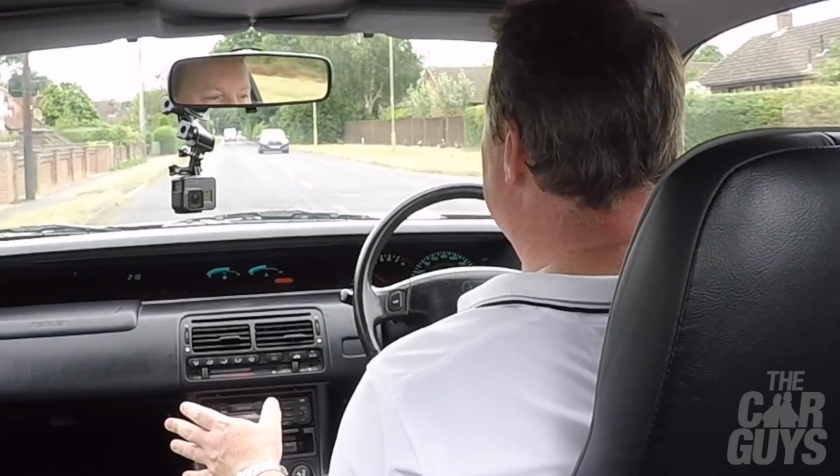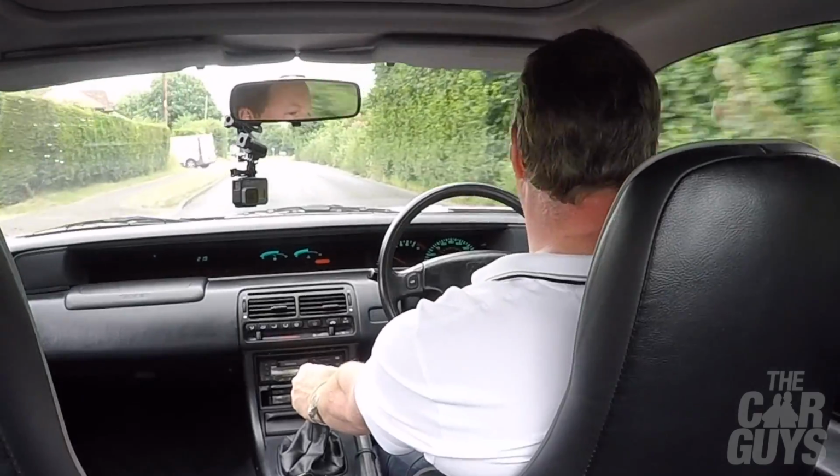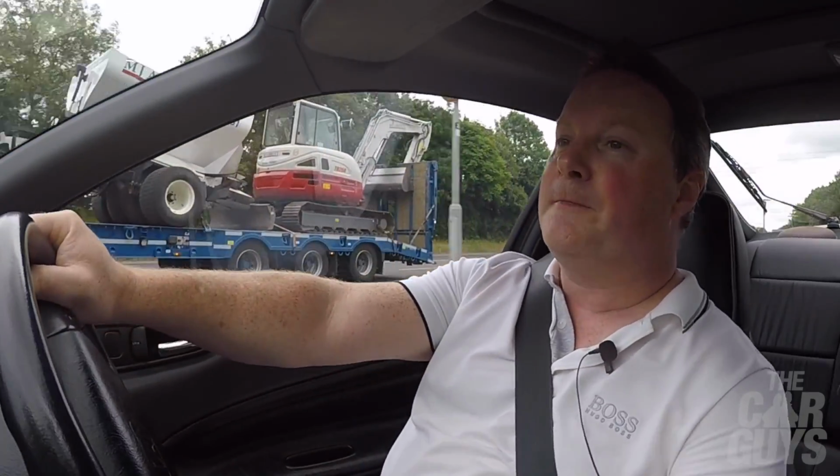But the things that really stand out, it's rear wheel steering, which is a real technological innovation back then. You imagine, there weren't many road cars that had rear wheel steering. Most people didn't even know what the hell it was. Essentially what it means is that when you're doing, holy shit, that's a big truck.